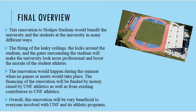And my final overview: this renovation to Hodges Stadium would benefit the university and the students at the university in many different ways. The fixing of the leaky ceilings, the locks around the stadium, and the gates surrounding the stadium will make the university look more professional and boost the morale of student athletes. The renovation would happen during the summer when no games and meets would take place. The financing of the renovation will be funded by money raised by UNF Athletics as well as from existing contributors to UNF Athletics. And overall, the renovation will be very beneficial to everyone involved with UNF and its athletic programs.